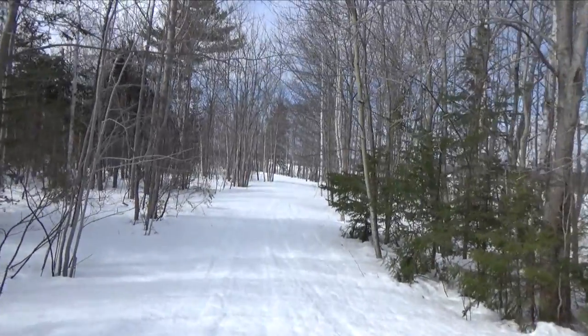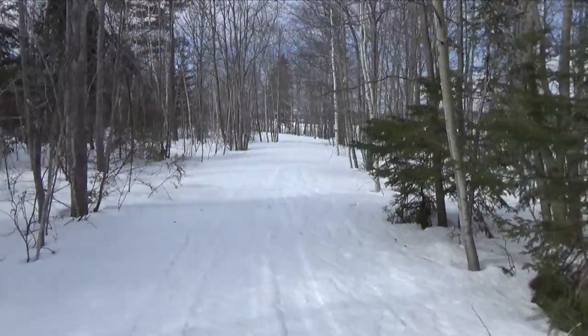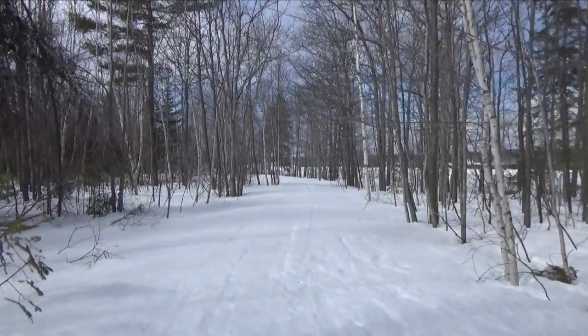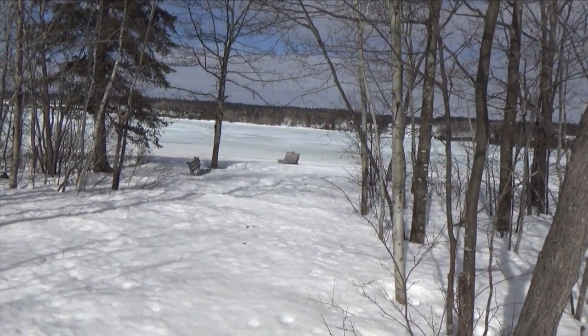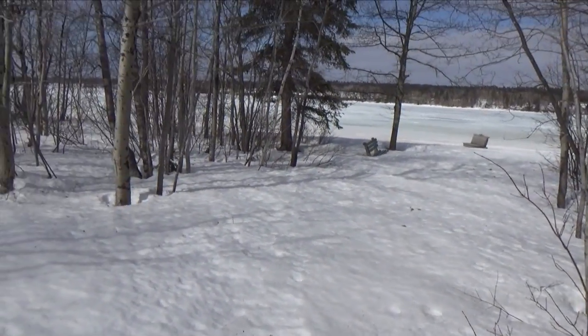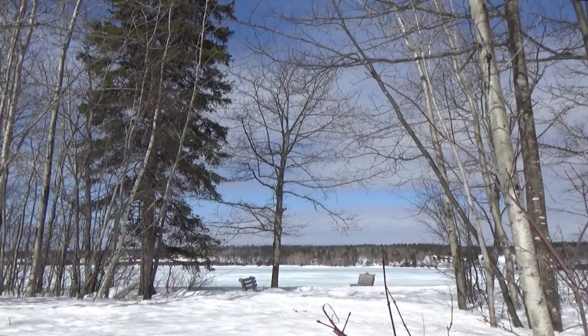I shot a video there a couple years ago. I'm hoping the park bench would still be there. Might be a good spot. Well, it looks a little different than when I was here last. Now there's two park benches. That looks like a good spot. I just sank right up to my hip almost here in the snow. If I want to go down to those park benches, I'll have to put my snowshoes back on.